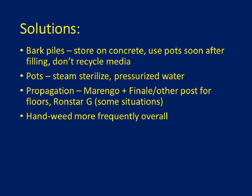Use pots soon after filling, because as long as those pots sit out before you apply your pre-emergence herbicide to those, more chances for weeds to be introduced in there. Also, we see a lot of issues when people try to recycle media. That can be used in some cases, but just know that you're probably going to have a lot more weed issues in that case. Pots, steam sterilization.